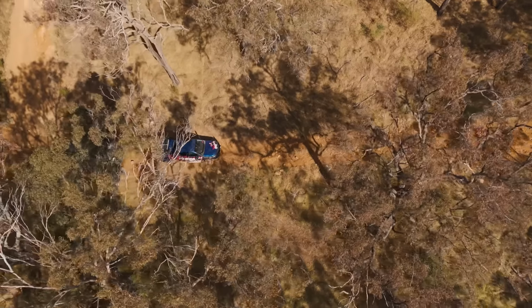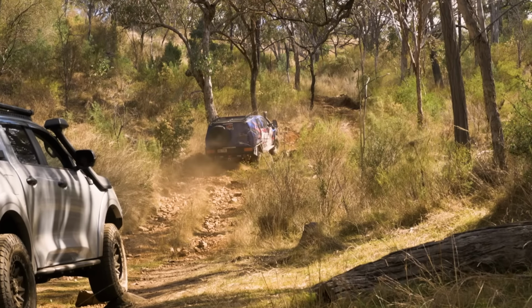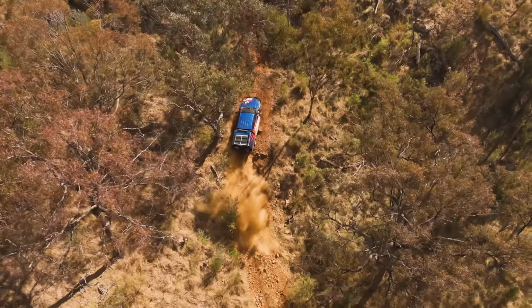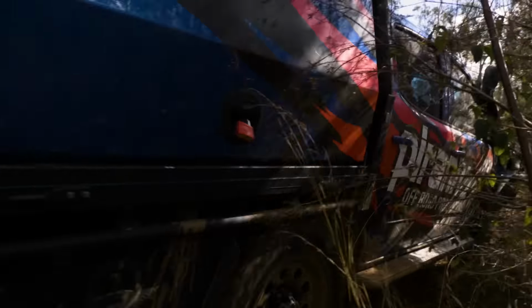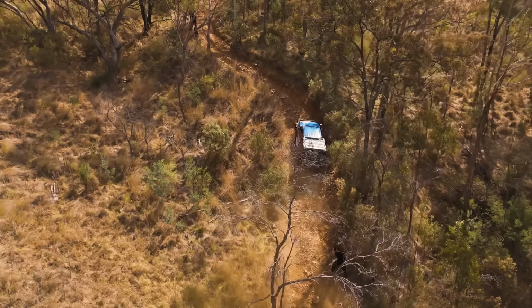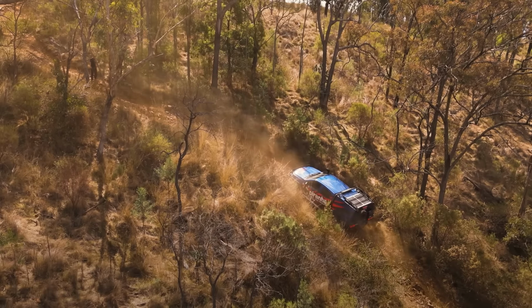This is going to be a tricky one. Full noise up that hill. Blah, blah, blah. You just saw dust clouds everywhere. It was like, what's going on? Second part of the track, it gets quite loose. You have a left-hand turn and then into a right-hand step up. That left-hand turn is very loose.